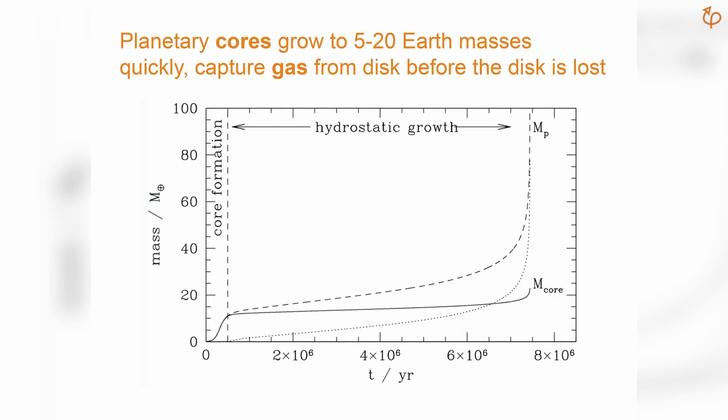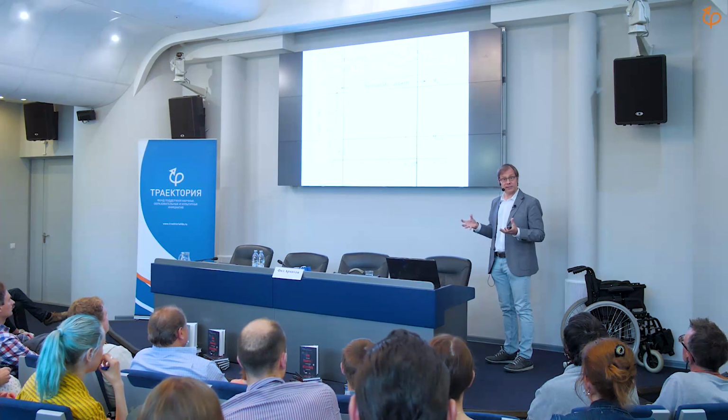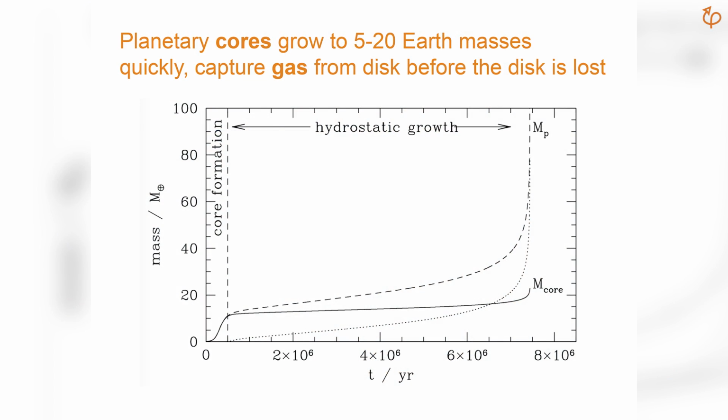Here's just an actual calculation of that process, showing how over time, the mass in both the planetary core and then the planetary envelope might have assembled as that material collided together. So what happens first is that you build this core of maybe, as I say, 5, 10, 20 times the mass of the Earth. Initially, that's surrounded by an atmosphere of maybe just a few Earth masses of gas, but over time, more gas comes in from the protoplanetary disk, and eventually you reach a runaway phase where gas falls in at a rapid rate and builds the gas giants that we see today. So something like Jupiter would be a planet that had got to the end of this process.